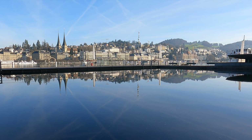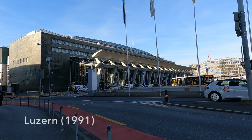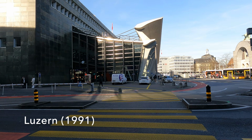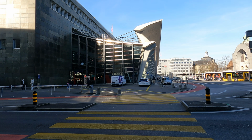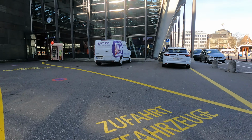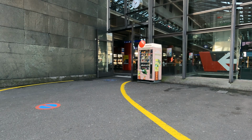It really is a lovely day for some train travel. The new station was inaugurated in 1991. The architects left the design of this concrete frontage to none other than Santiago Calatrava. So let's get inside and see what he's been up to.